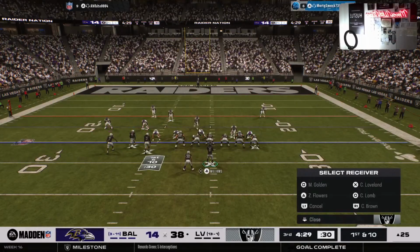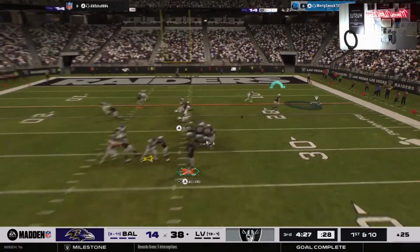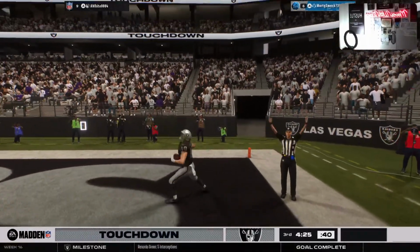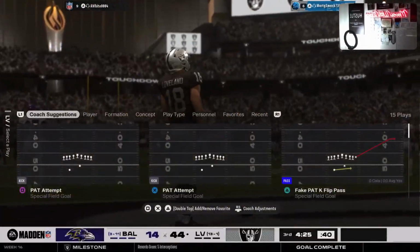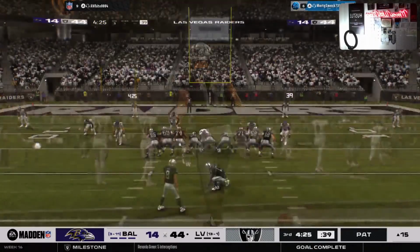It's 1st and 10. Working from the gun, Williams. Caught by the tight end, running that corner. He makes it in for the touchdown. The Raiders parlay the interception into points.